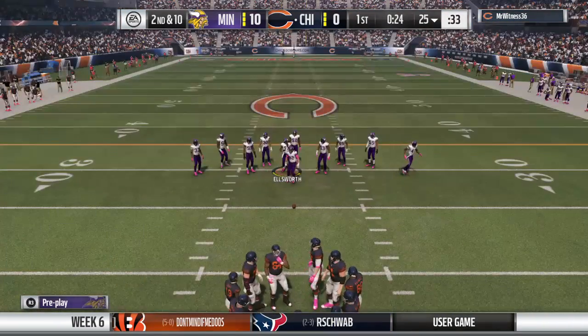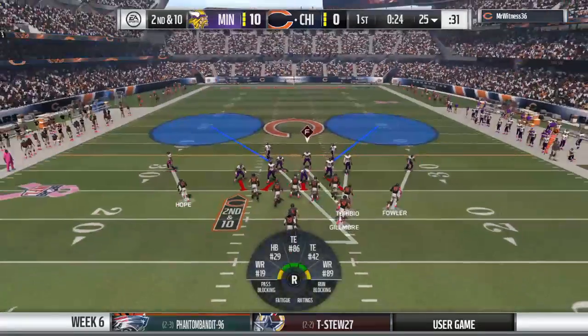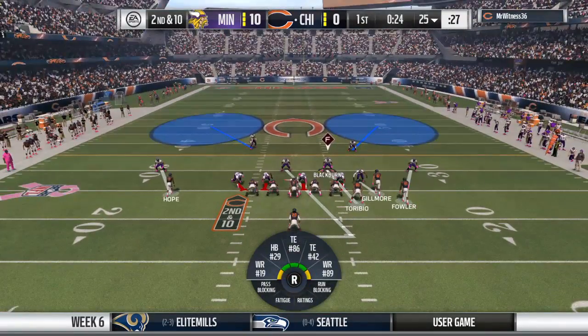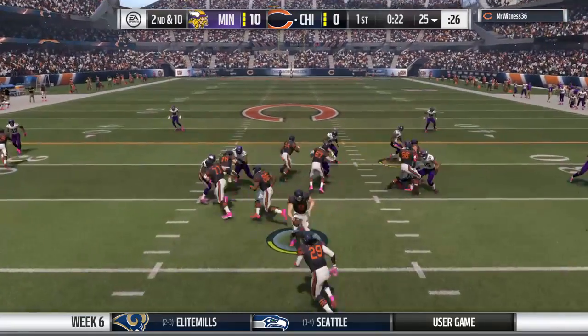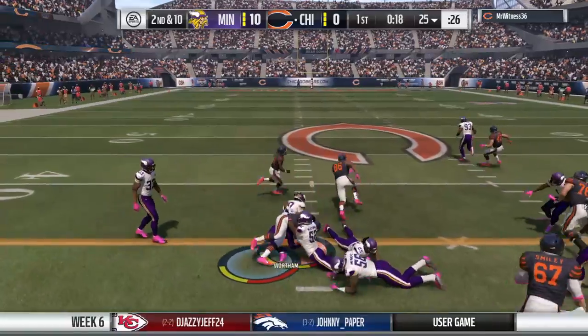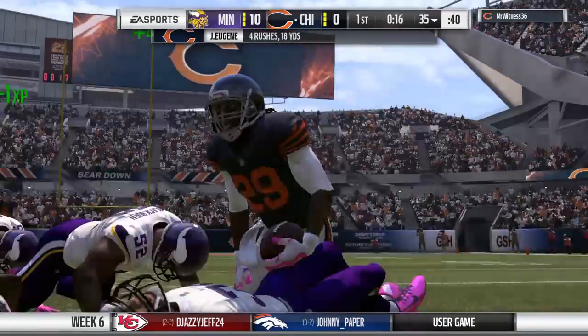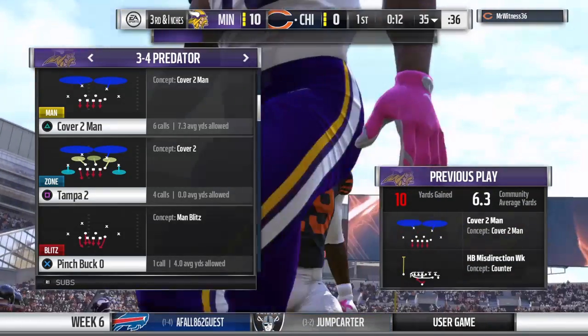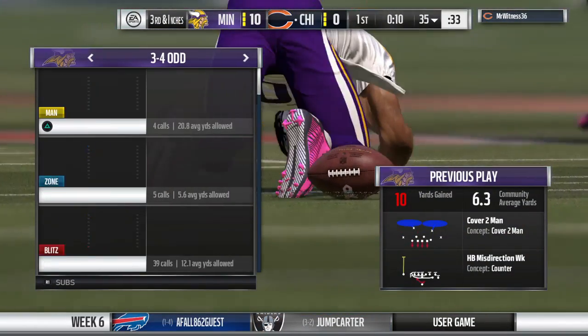10 yards still left on 2nd down. And they'll go ground game here with a tailback. And he'll be tackled at about the 35. That one good for 10 yards. And that's going to make it third down and less than a yard.